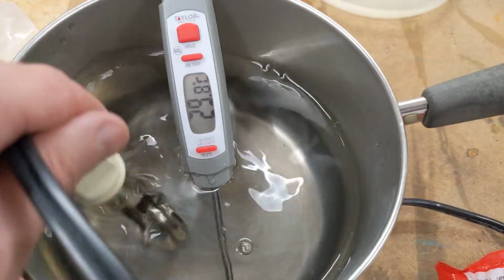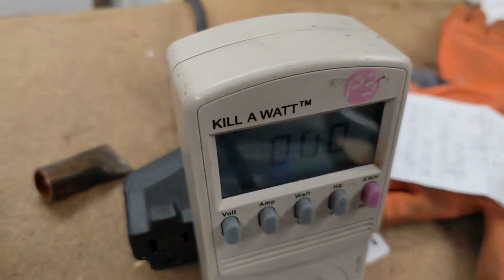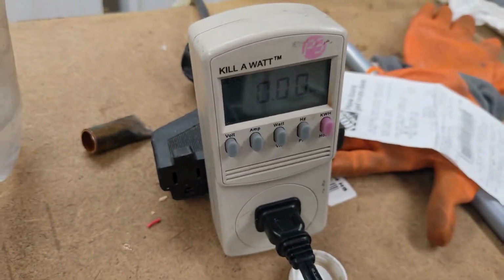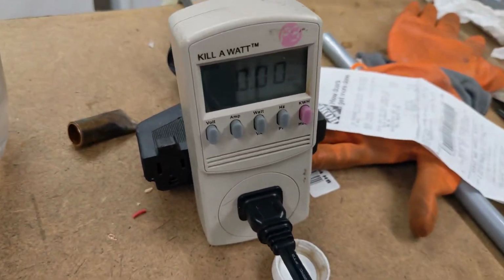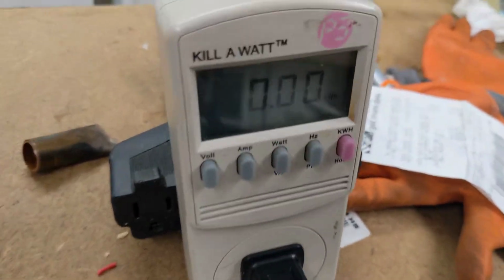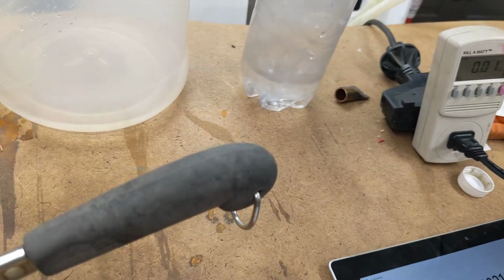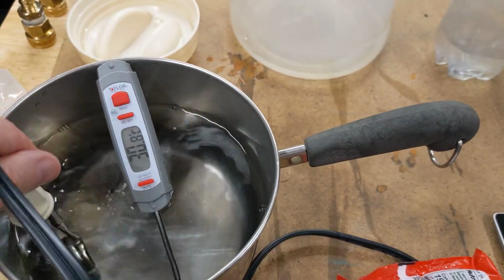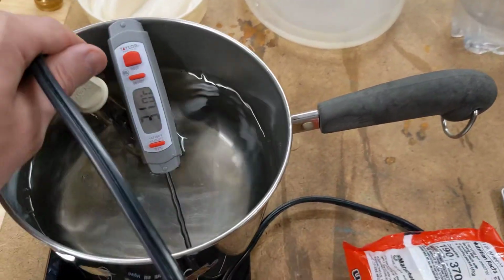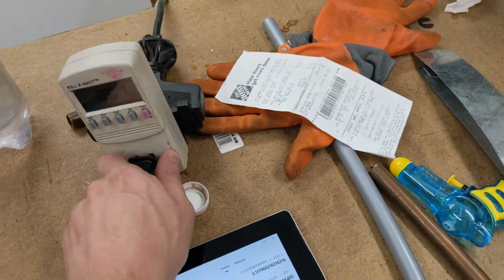So we've already gone up 5 degrees Celsius. We're not quite at the limit of detection of my metering. We want 10 watt hours of energy put in there before I stop. So it has to get to 0.01. Oh, there we are. All right, let's turn this off.